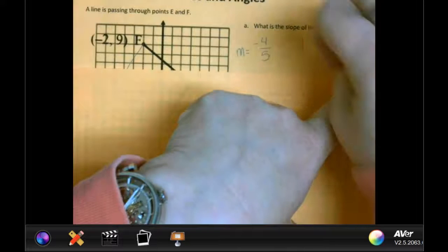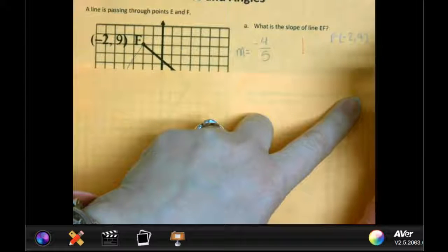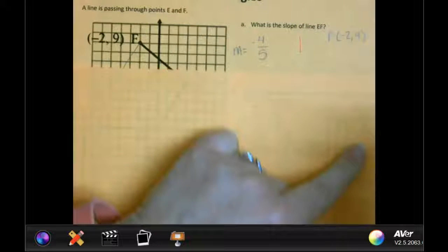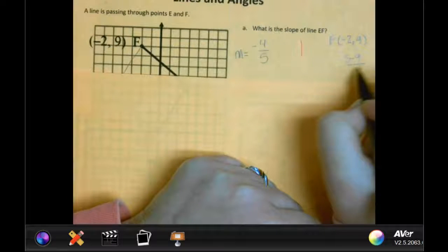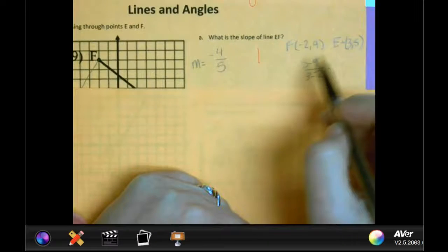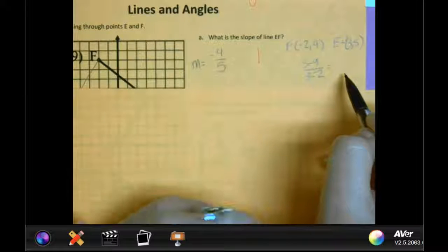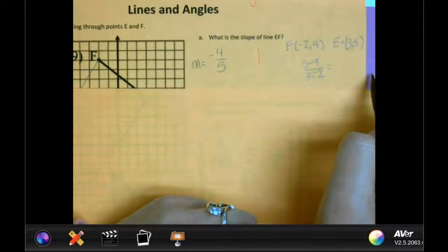Oh, dang it, I'm sorry. Okay, thank you. Can't even read. That's point F. Okay, I'm sorry. Point E is where? 3, 5. Okay. It wasn't a trick question. I just did it with the wrong ones. So if you were using these, and so you did 5 minus 9 over 3 minus a -2. If you wrote that down like this, oh, sorry, you can see it. If you wrote that down, and then you did the numbers wrong, if it was worth 2 points, then you would get this point, but you wouldn't get the one for the slope itself. Does that make sense? Okay.